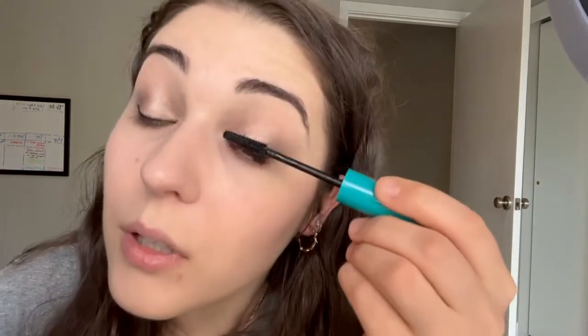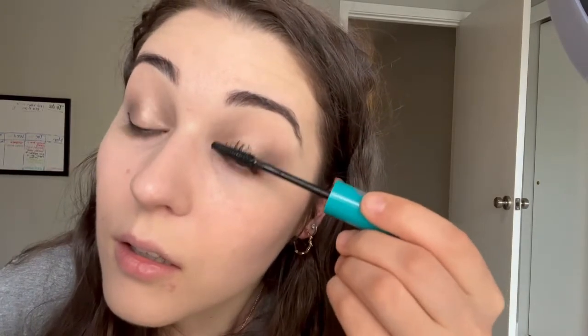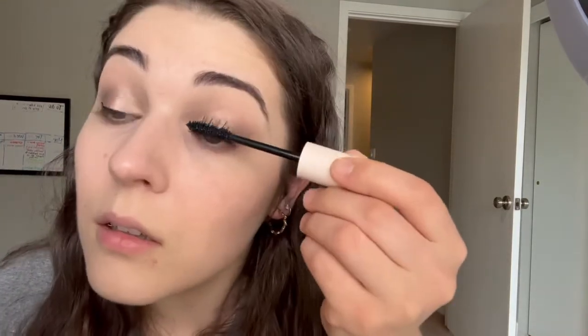But to get a little bit extra volume before it completely sets, I'm gonna, actually, maybe I'll go on top with Thrive and see how that's gonna play out. No, I'm just gonna mess it up. I'm gonna quickly go in before it sets with a Rare Beauty. Oh wait, I need to test the wash off.